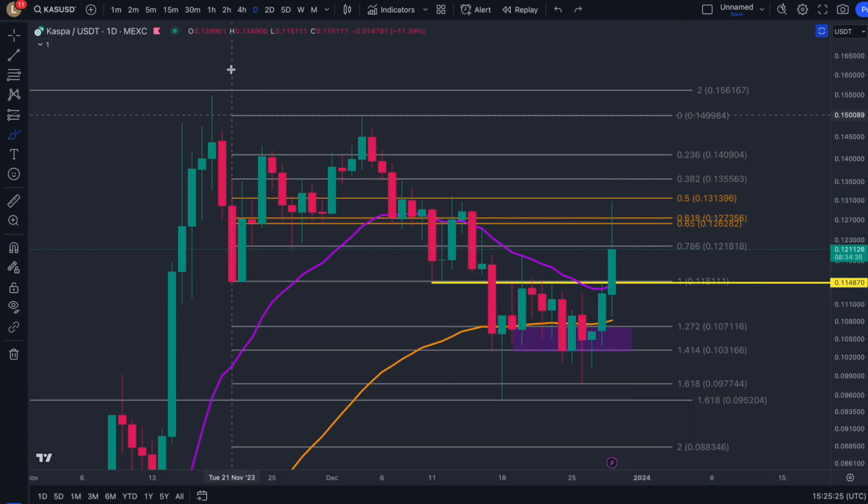And then we're looking for targets above this high, because if we're not going into a downtrend, we are bullish, and bullish just means higher highs and higher lows. So we should anticipate above 15 cents essentially.